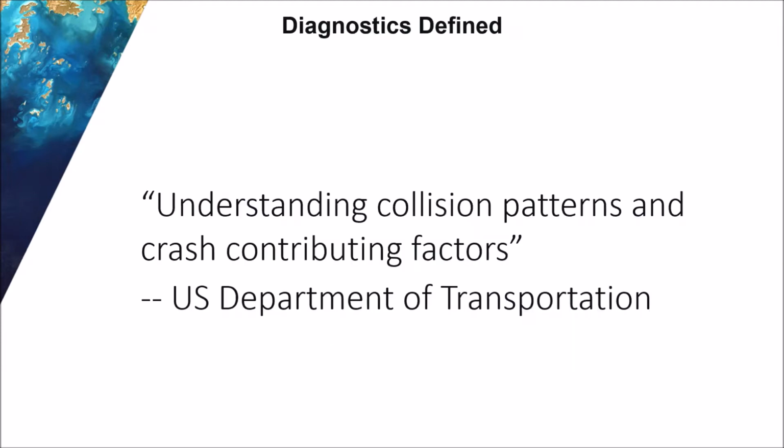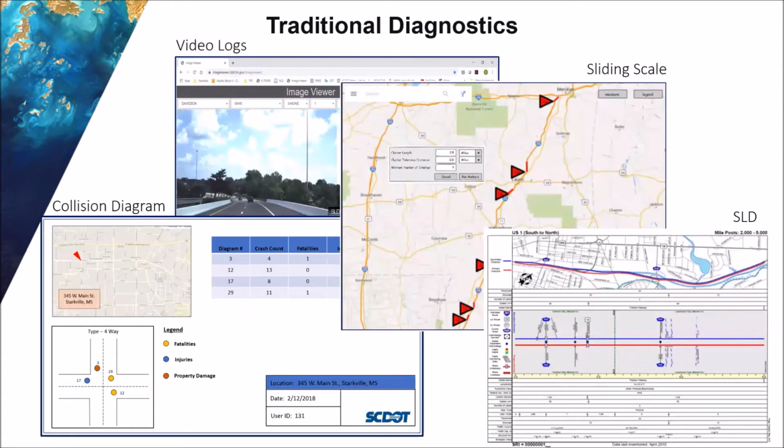I mentioned the focus here will be diagnostics. The definition of diagnostics from the US Department of Transportation is the understanding collision patterns and crash contributing factors. Now, there are a number of traditional diagnostic approaches, and I've just listed some here. There's video logs, there's collision diagrams, there's sliding scale, straight line diagrams. Those are just a number of the more traditional methods that are used when focused on safety.